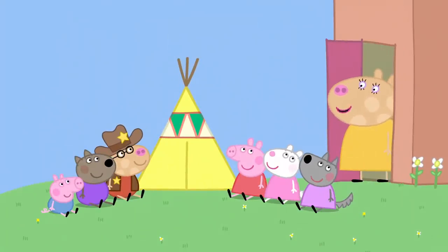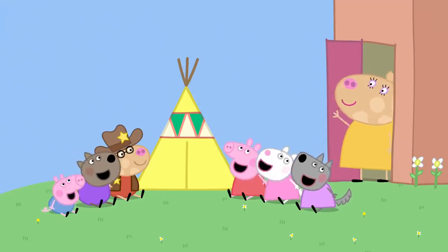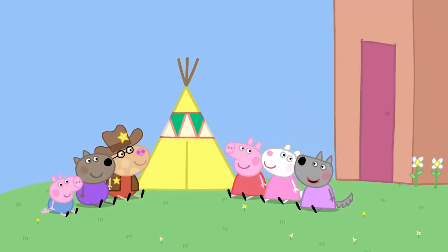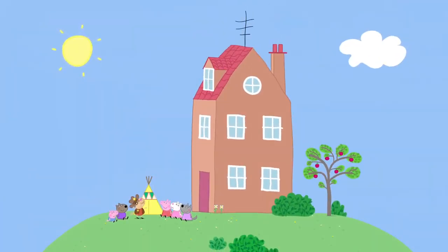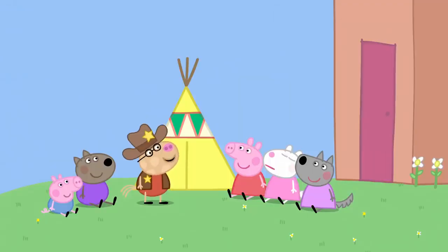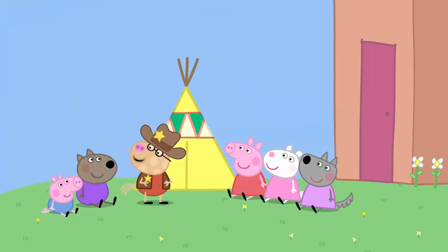Is my little cowboy hungry? I sure am, Ma. That's how cowboys speak. Would you cowboys and cowgirls like something to eat too? Yes, please, Ma. Do the cowboys always camp next to their mummy's kitchen? No, you have to pretend the house is not here. This is the Wild West. What's that? The Wild West is the land where cowboys live. What do cowboys do? They tell stories, sing songs, and eat beans.